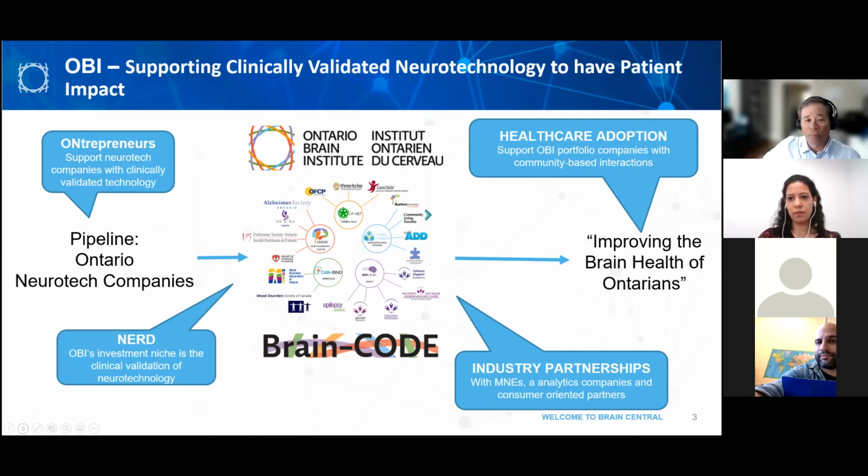Down at the bottom right is our industry partnerships. Because of the way OBI is set up, industry partnerships for us take the form of research partnerships. They take the form of data partnerships. You can partner with big pharma, big device, big tech, and also with our patient groups. And I think there's also an interesting opportunity in Canada, especially in the wearable space, between Canadian Neurotech and Canadian Neurotech.